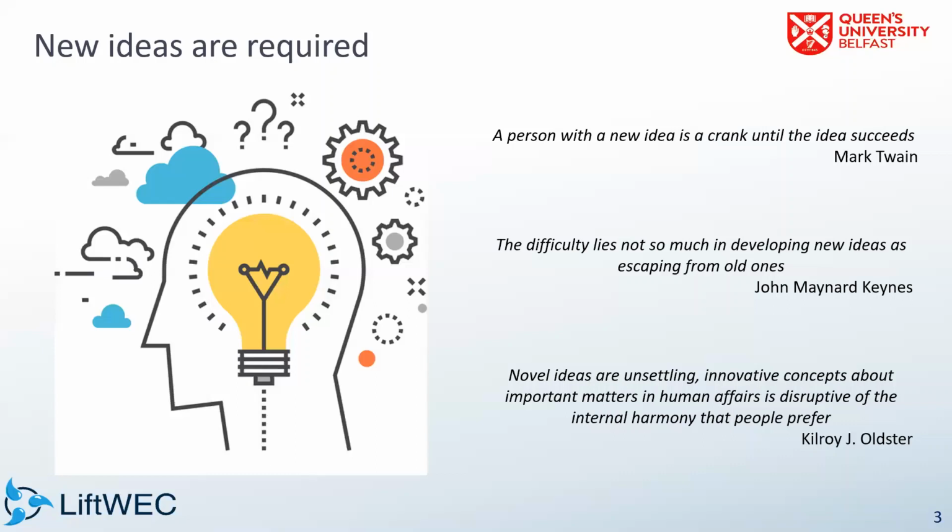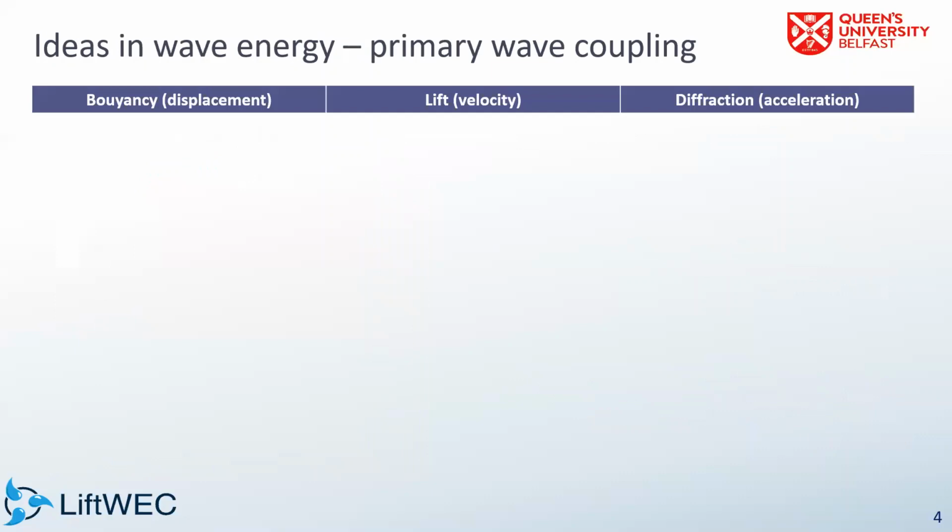You know, whether it's reasonable to hold the view that this new idea genuinely doesn't appear to have much potential, or whether it's just a prejudice or a perspective which makes us think that way. So one way to look at new ideas in wave energy, at least, is to look at how they couple with the waves.